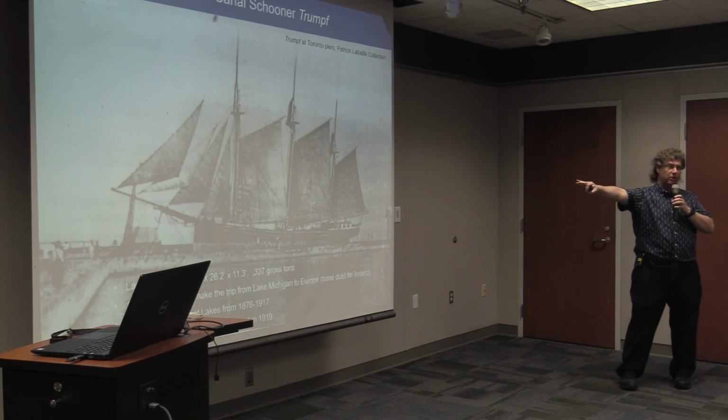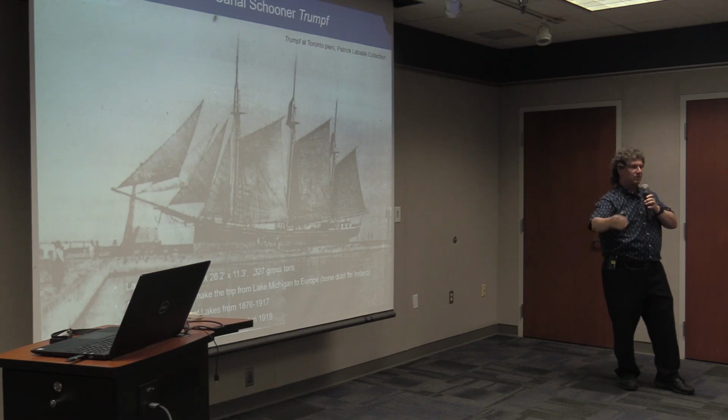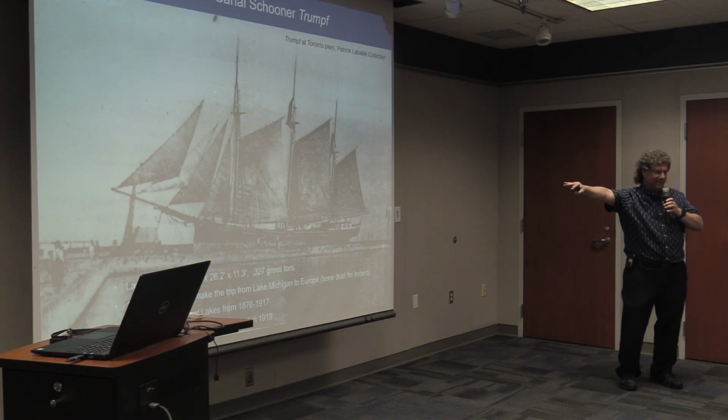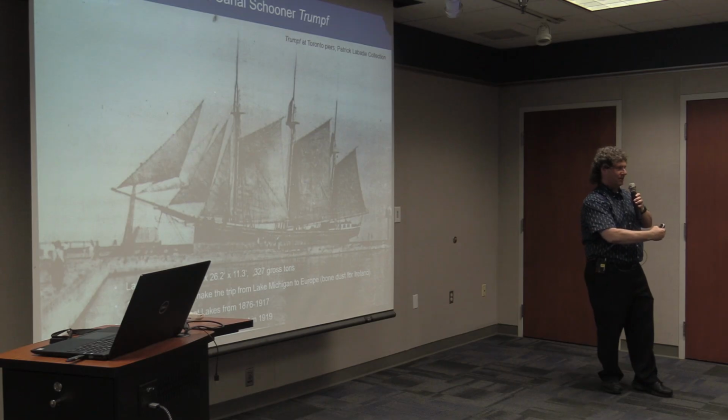Classic canal schooner. What that means is the schooner is sized to fit into the Welland Canal locks with the maximum cargo capacity. The Welland, of course, went through many different iterations. Now this would be a very tiny boat in the locks, but in the 1860s, this was as big as you could get in the locks and still make it through the Welland Canal.